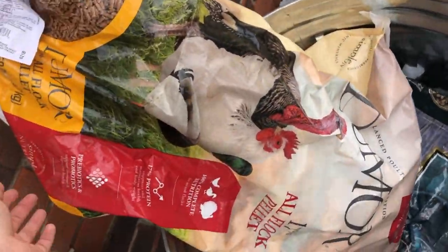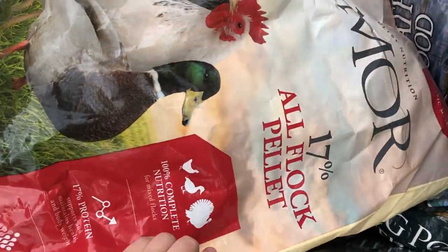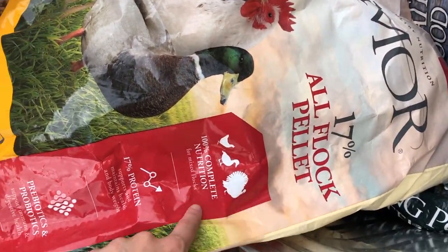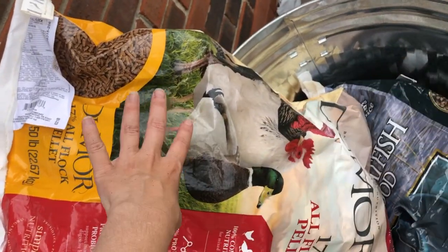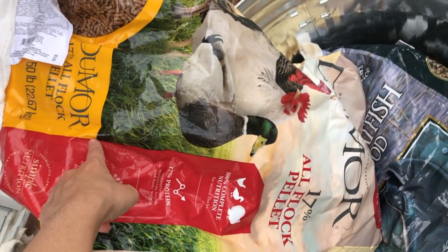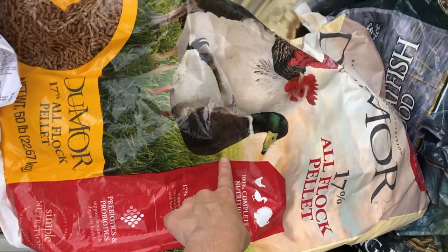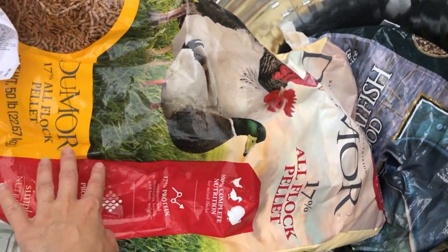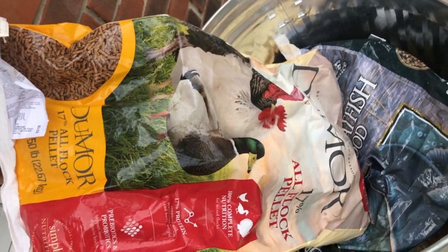So this is the duck food that I use. It is Dumor All Flock pellet. And you can see it says it's got 100% nutrition. I don't really know anything about it, but I know this is a pretty good brand, at least that's what I was told. And this is an all flock, so it is for ducks, chickens, and turkey. So my ducks absolutely love this. They really do love it. And so this is what I feed the ducks.